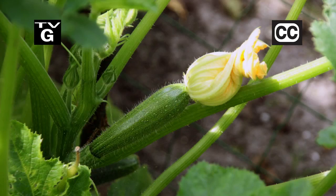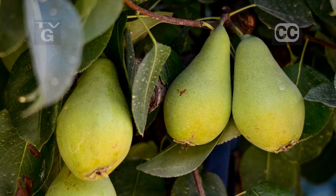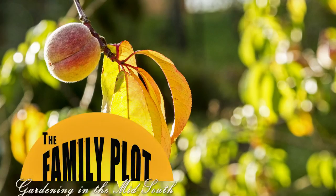I'm Chris Cooper. The zucchini is coming on, and today we're going to make zucchini lasagna. Also, fruit is delicious and sweet. The insects think so too. We'll talk about how to keep them at bay. That's just ahead on the Family Plot, Gardening in the Mid-South.